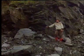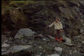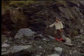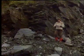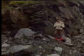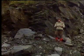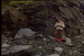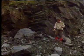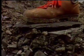These are the rocks into which the granite intruded. Originally they were laid down as sediments, muds and silts in the Middle Devonian age. But because of the heat of the nearby intrusion, they've been turned into slates. Now the slates are relatively softer than the granite, and they break up by splitting much more easily than the granite does. And this actually helps in the formation of small particles from which a soil can develop.